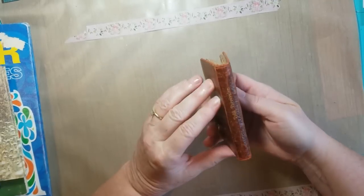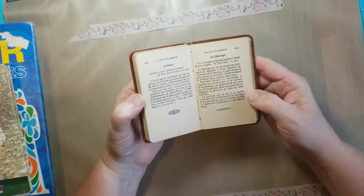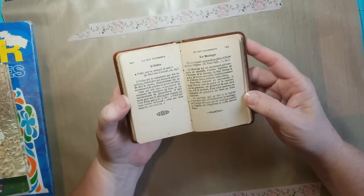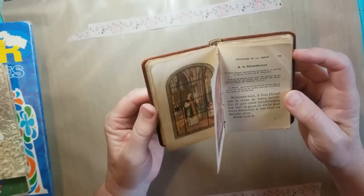This, some kind of a prayer book or something. It's in French. I believe that's French. Or Latin. Could be Latin. Since I believe it's Catholic, because it has all these pictures in it. So that could be Latin.